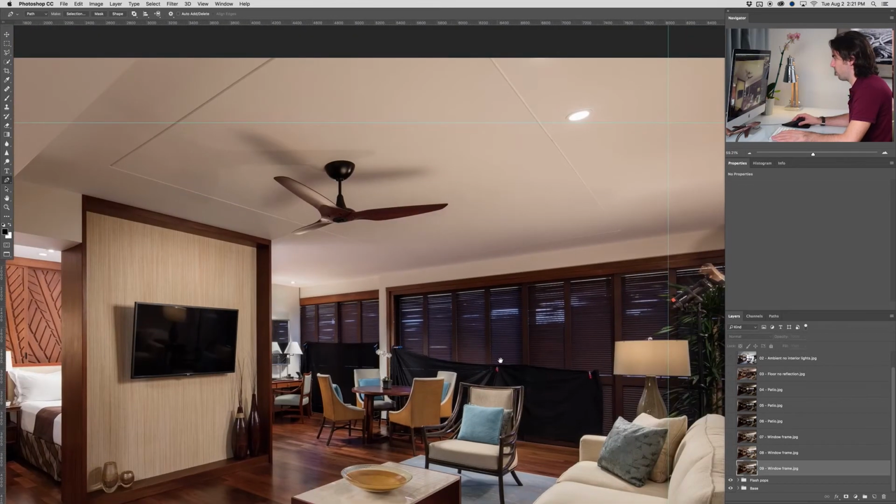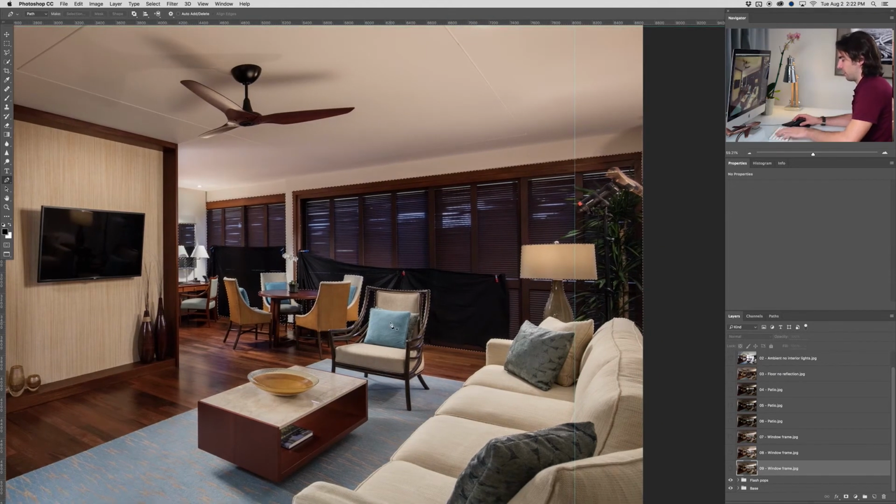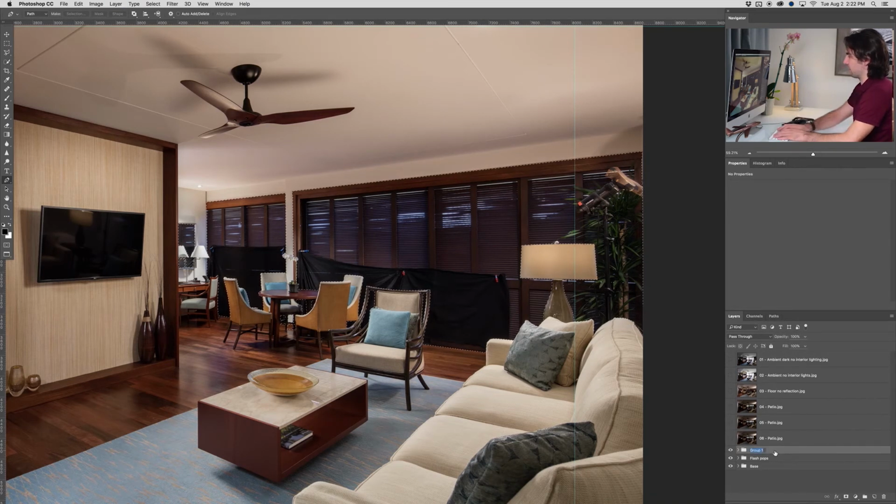All right, now that we have all of our pen path ready and all the little nooks and crannies selected, go ahead and hit Command Enter to activate the selection from the path, and Shift F6 will feather that edge. I like to feather to 1 pixel again, so it's a more believable transition from edge to edge. And what I'm going to do is take layers 7, 8, and 9, group them together, and I'm going to call this Windows, and I'm going to apply this mask to this group.